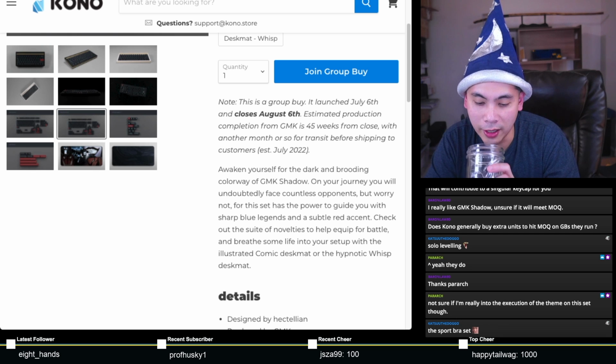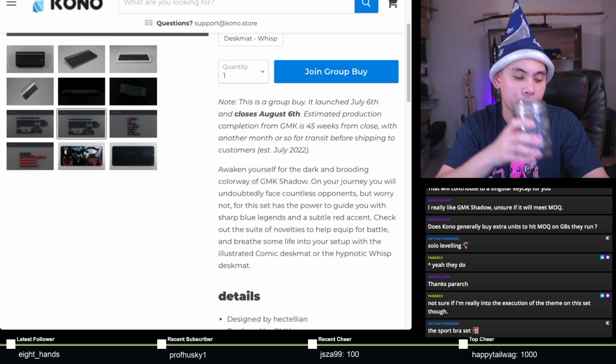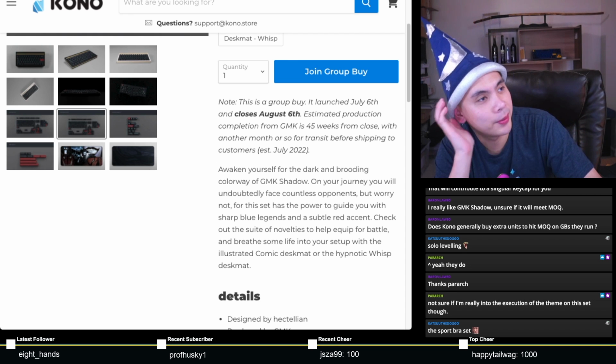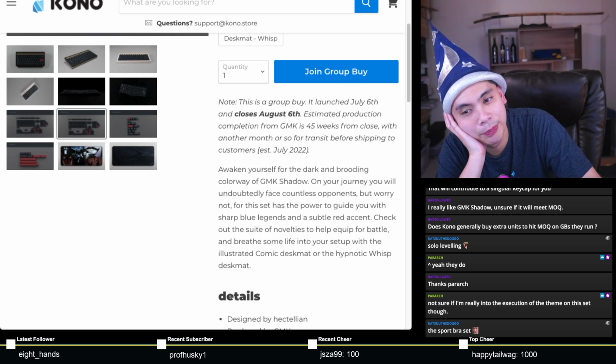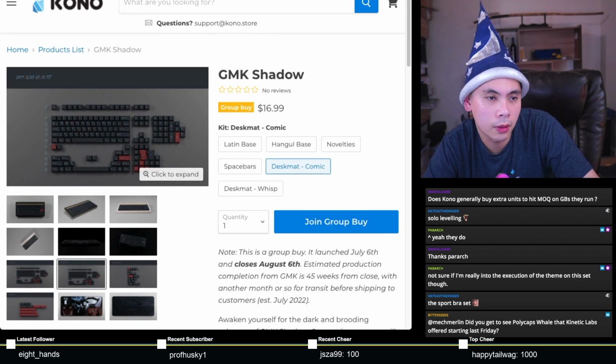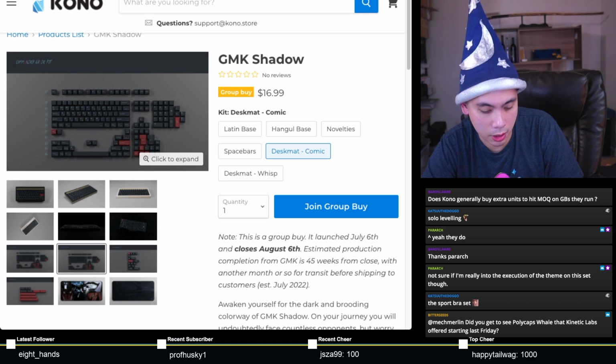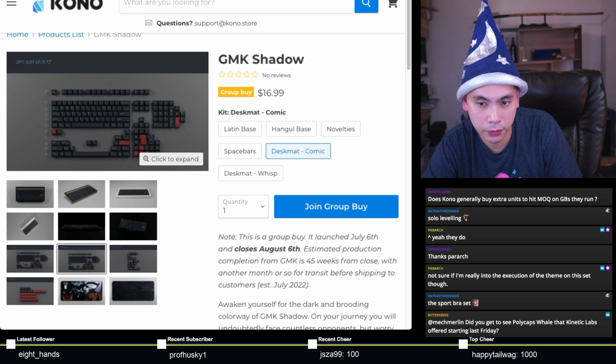Katsu says Solo Leveling. Yeah, Solo Leveling is a great manhwa. I started reading it maybe like 3 months ago or something. Parash says, I'm not really sure about the execution of the theme on this set though. I agree with you. So yeah, not sure. Anyway, if you guys are interested in this one, it expires on the 6th.